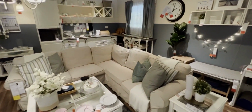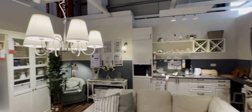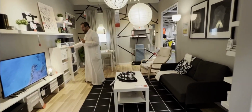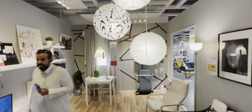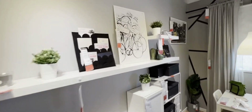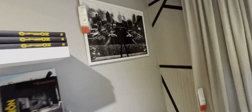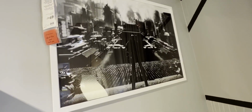Another nice interior, I think. Yeah. And here's a very graphically busy one with some interesting art choices, which you can also buy, by the way. You can buy the art.